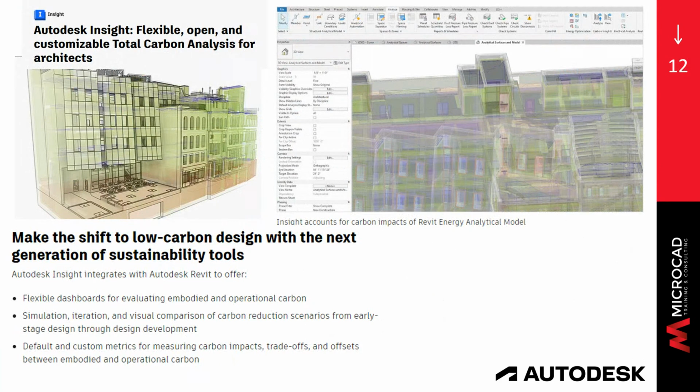and it will give you how the carbon impacts your whole Revit energy analytical model. So you can make the shift to a low carbon design with just next generation sustainability tools. So it offers you a flexible dashboard to evaluate embodied and operational carbon. It allows you to create simulations, iterations, and visual comparisons of carbon reduction scenarios from early state of design.